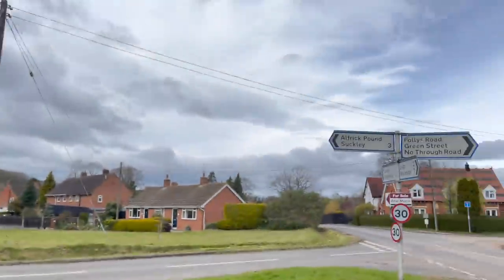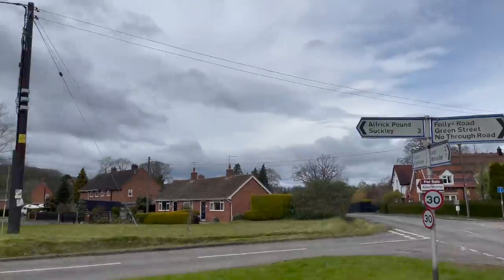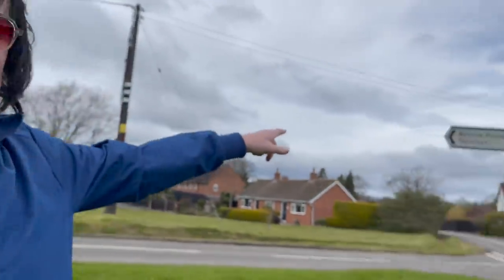Worcestershire. In Worcestershire, and it's called Alfrick. And as you can see, Alfrick Pound is up there. I think that's where they store people's cars when they tow them away. I'm not sure, actually. Anyway, it sounds like that kind of place. But who knows? And then underneath it, you can see they've got Suckley, which we might be going to after.